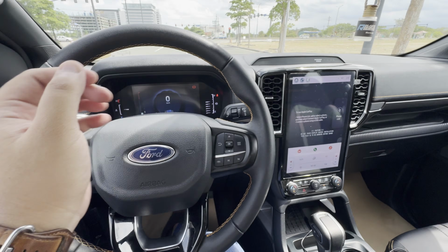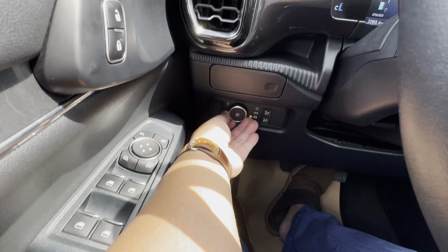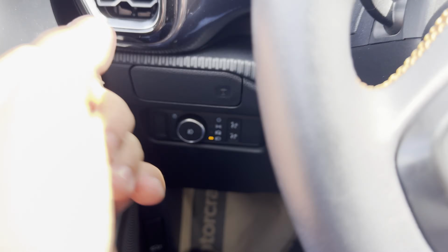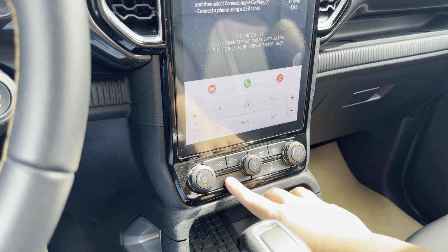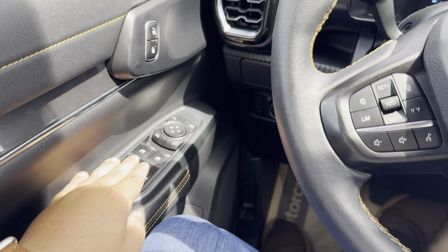So, before we go and check out the interior, let's go and check out the exterior first by turning on the headlights. You have auto mode as well, fog lights, and the hazards. Now all windows are fully automatic, up and down.